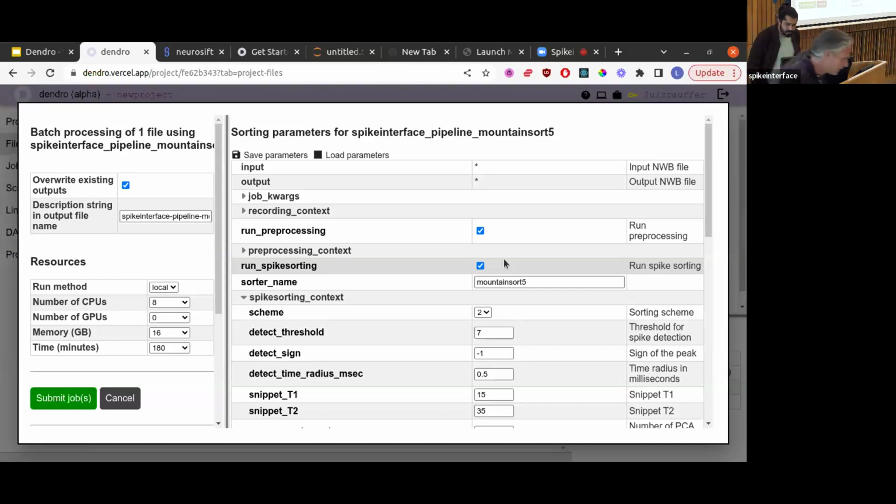Yeah, if you read those. Is the DENDRO backend using SpikeInterface for processing? Regarding neuroscience, how close is it to SortingView, please? Okay. DENDRO backend, yeah. So the DENDRO apps, the ones that we produce so far, are SpikeInterface pipelines.